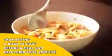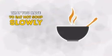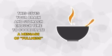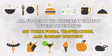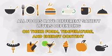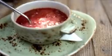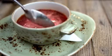Researchers at Penn State University have found that having a bowl of soup before a meal can help curb your appetite. This is likely due to the fact that you have to eat hot soup slowly, so this gives your brain and stomach enough time to coordinate a message of fullness. Plus, all foods have different satiety levels depending on their form, temperature, and energy content. It turns out that soup, whether it's liquidy, chunky, or pureed, beats the competition when it comes to boosting your energy and leaving you satisfied after a meal.